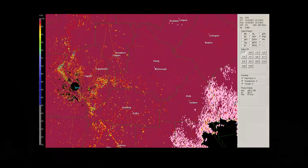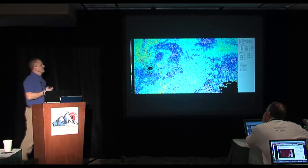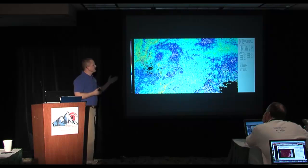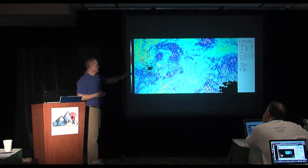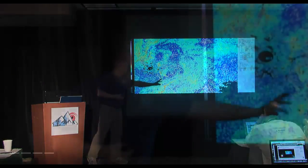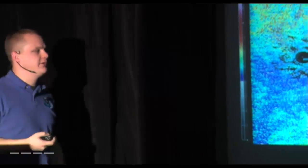So it appears at this time nothing's really going on. Differential reflectivity is all over the place. We're not too concerned about the presence of hail. Wherever the differential reflectivity is lower, it's just smaller drops. Where it gets higher, much bigger drops. That's all that's really showing, since it's all rain.